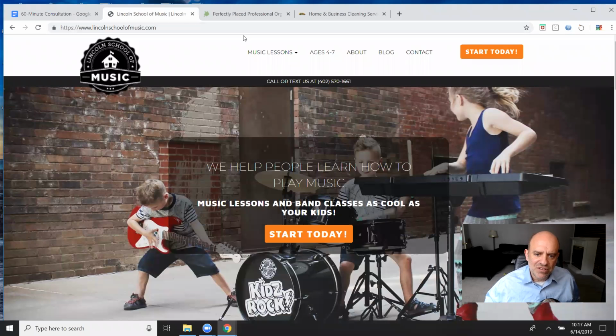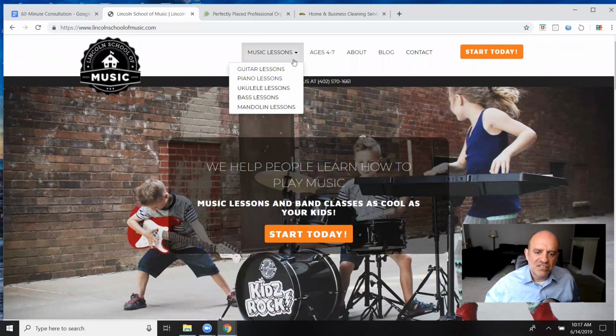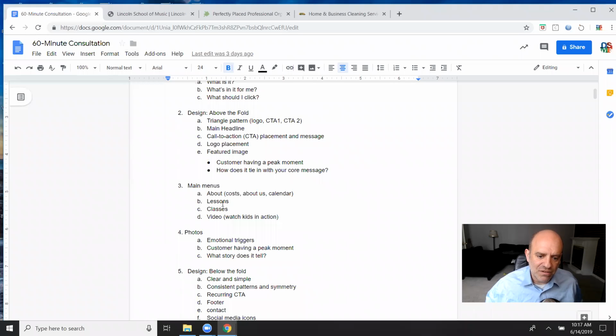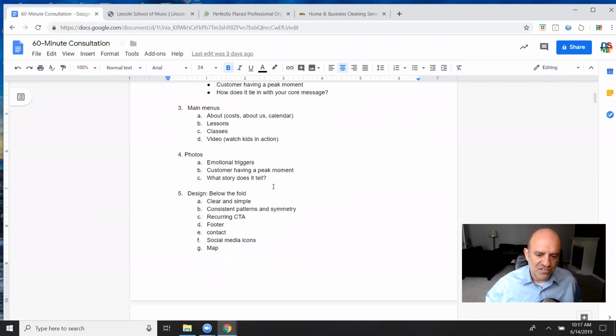And one thing, we all have multiple offerings for music lessons, so use it as a drop down. That's really great. They don't even really need that contact info button here. They don't really need the blog. I mean, just a few menu items. If you've got your about, your lessons, classes, and maybe a video, some other fourth menu item. Photos.